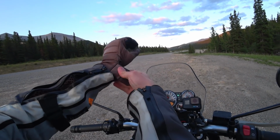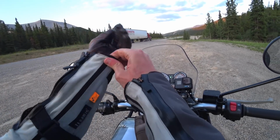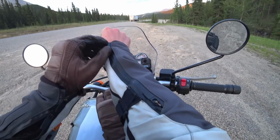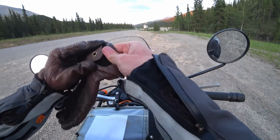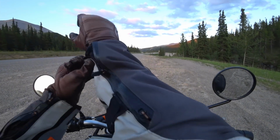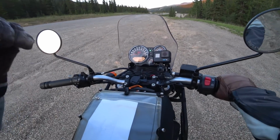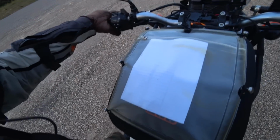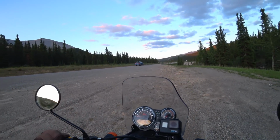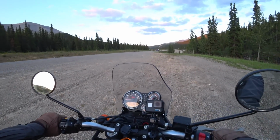I am about to take everybody on a little journey to see some incredible scenery. I've already been through, turned around, and I'm gonna do it again because it was awesome. Not to mention, I just saw some bear, elk. It's been a good day.